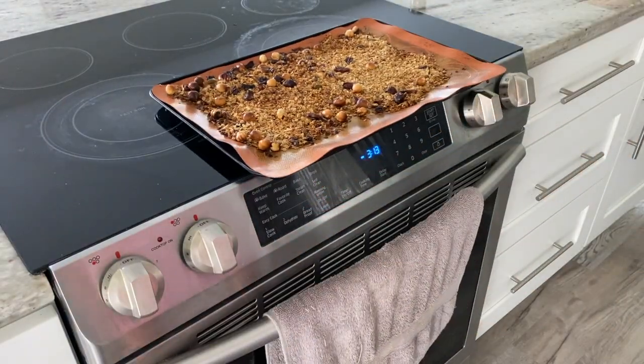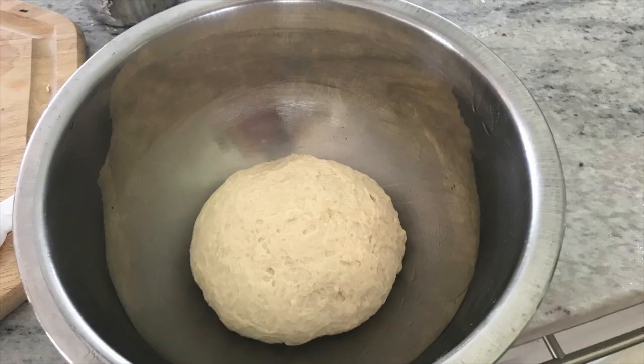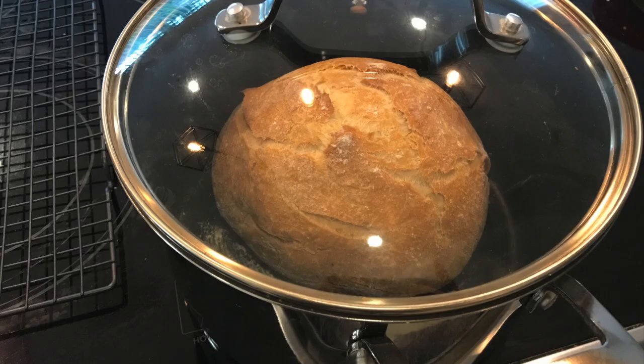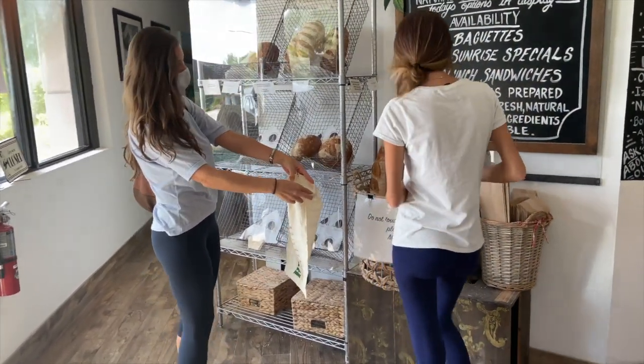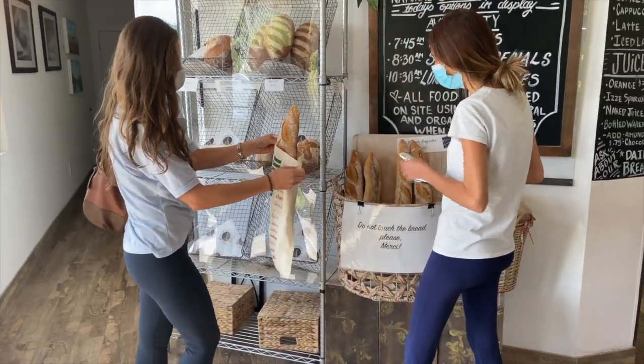Another kitchen staple that is great to make is bread. If you have the time, of course, and I've done this multiple times. I love making my own bread. It comes out so amazing. So this is one that you can do if you want to have fun in the kitchen. But when I don't have the time, I just go ahead and buy it package free by going to my local bakery and just use my bread bag.